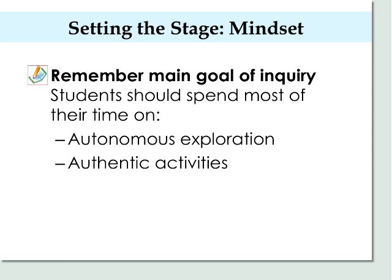First and most important thing is to remember what the main goal of inquiry is. In an inquiry lab, you're wanting students to spend most of their time on autonomous exploration, things that they're going to be doing on their own. Whenever I train graduate students, many of them have come from laboratories where the instructor would talk for 2 hours during an active laboratory period. I tell them, think how much you can cover and what you have to leave out in 10 minutes. That's all the time you get to talk.